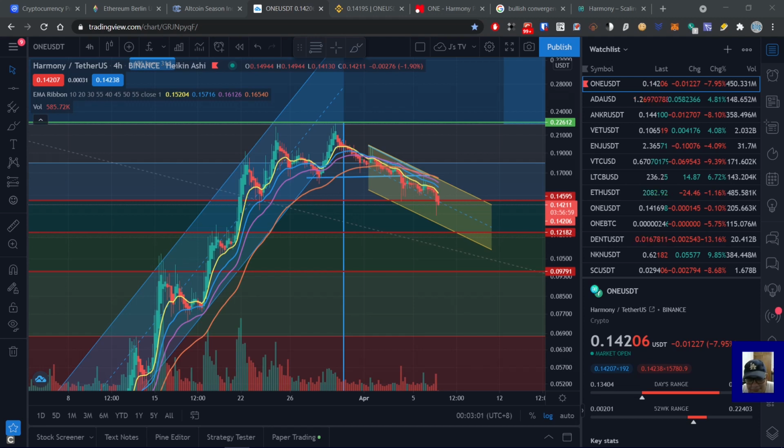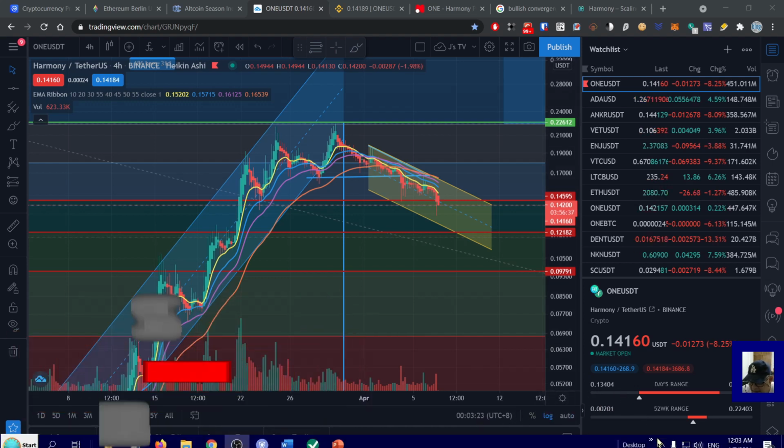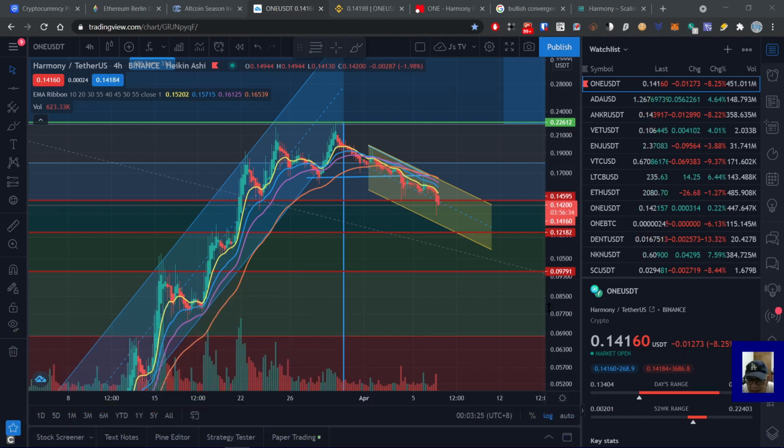Hi again. As you can see, I'm going straight to the chart. I'm not going to waste much time with this. I know you guys got things to do and Harmony to trade. So as you can see, Harmony is down about 8% today. And I'm here in Singapore, so it's a little after midnight on April 7th. And as you can see, it's been a pretty hard decline, pretty much at a 45-degree angle.